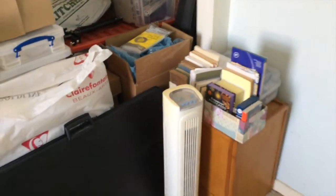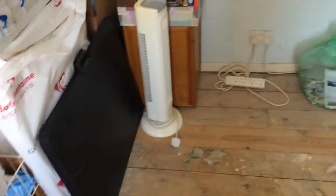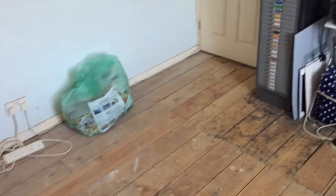Recently, I've just cleared this floor because half this floor was covered with TV display items and stuff. Oh, look, there's a trash bag. How lovely. How special. So this is kind of the room we're starting. Well, not kind of. This is the room we're starting with.